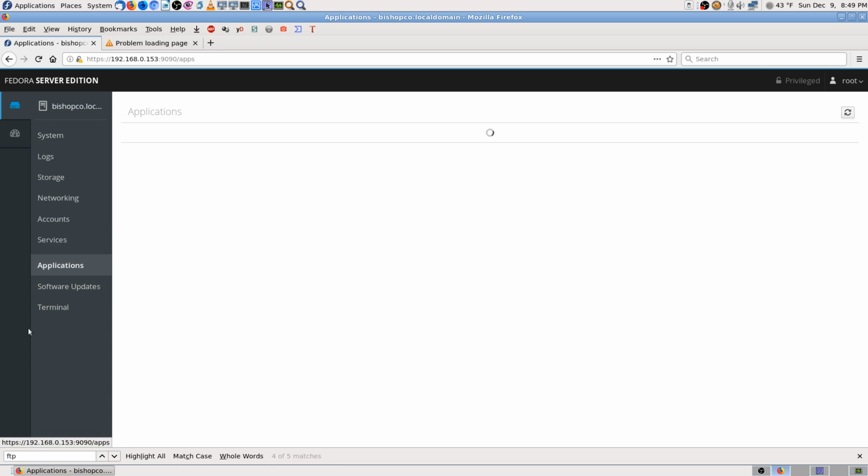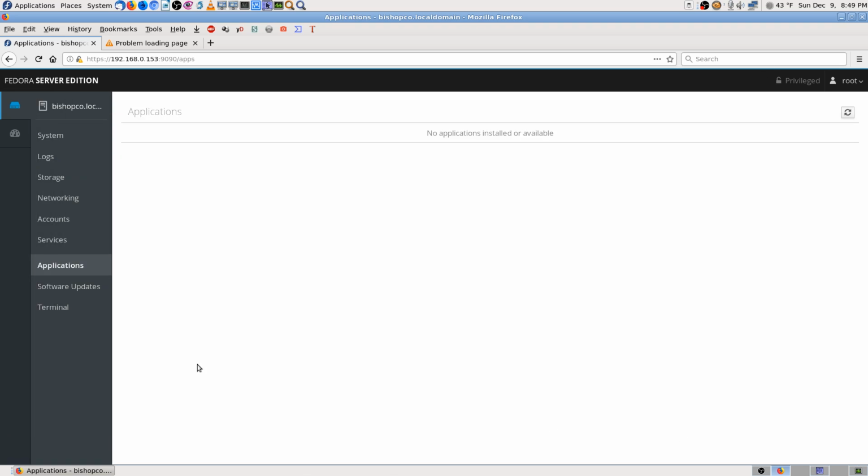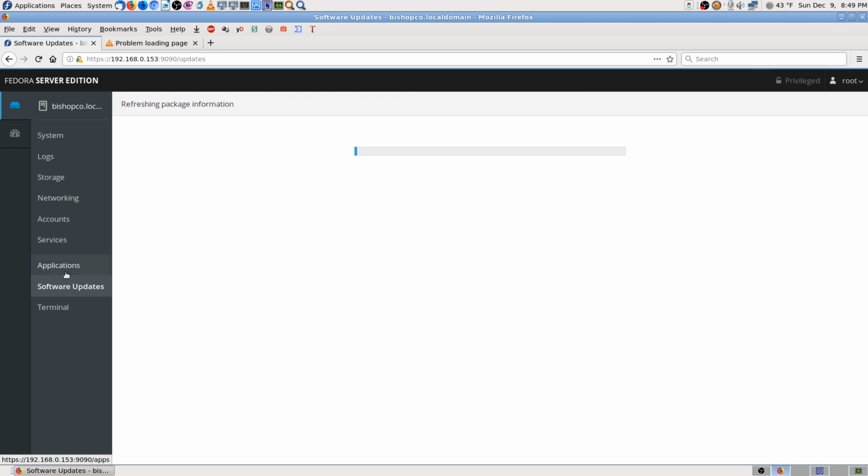Let's look at the applications first before I go any further with that. No applications installed or available. I guess after that first update, after there's software updates right there too, that's where you turn it on, I think. You can also see available updates by going right there. Probably will go ahead and turn on that Apache server before I forget here in a minute.